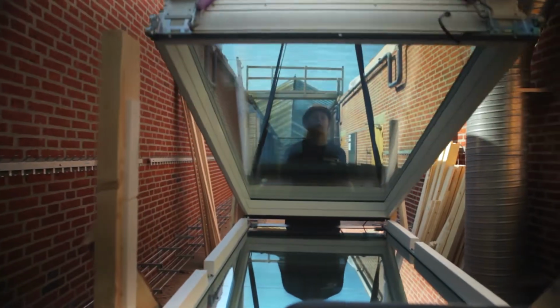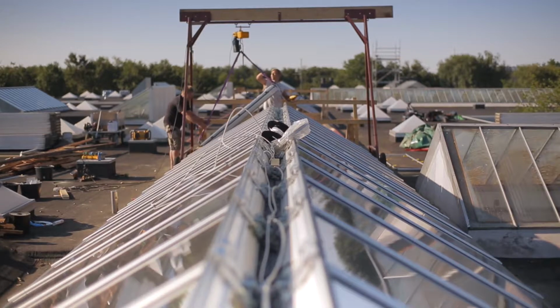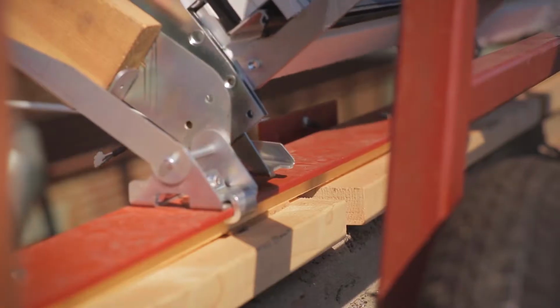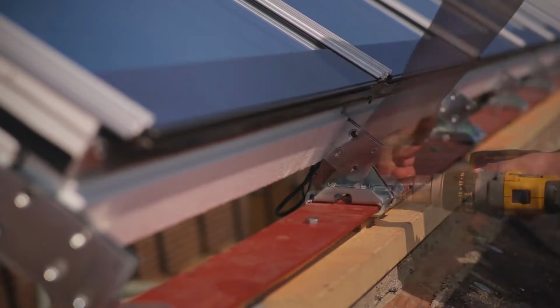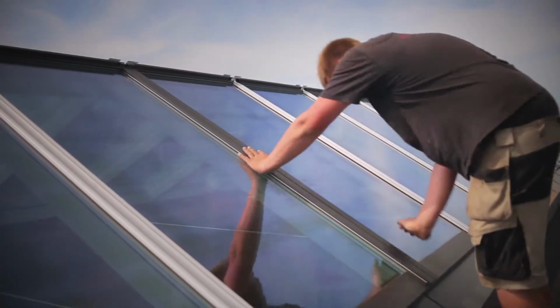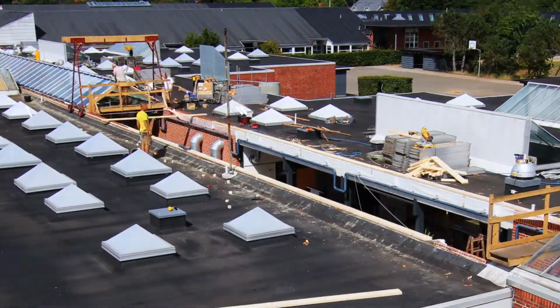The answer lies within the modularity system. Each module is pre-made and fits perfectly where it's supposed to. No need to cut, custom make or in any other way process the material on the roof. This enables the installer to make quick, repetitive movements, like on an assembly line. With clamps, brackets, click-on flashing and cladding, it doesn't take more than a few minutes. All the VELUX modular skylights were installed within the given time frame.